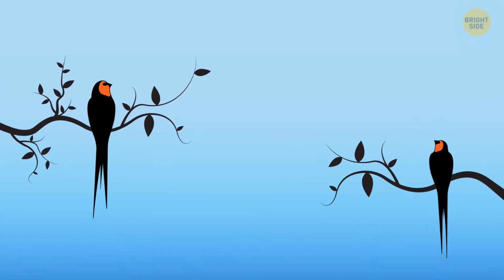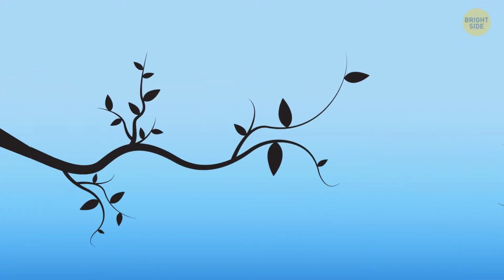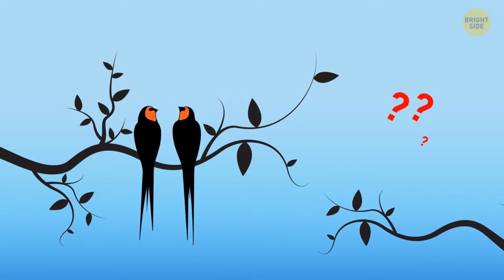Several birds landed on trees. 1 bird for 1 tree. But in this case, one of them didn't have a tree of its own. Then they regrouped, with 2 birds sitting on 1 tree. After this, 1 tree was left. How many birds and trees are there?